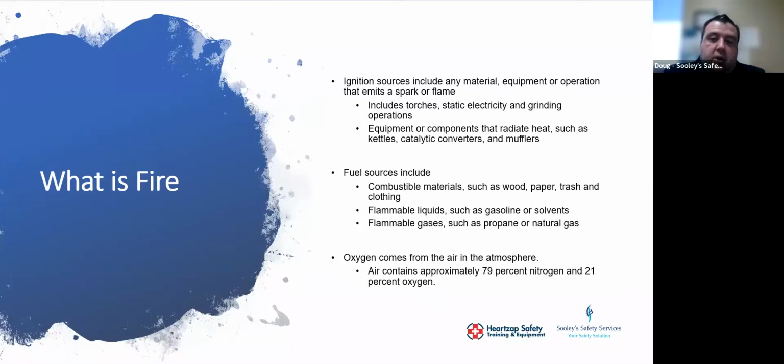Ignition sources could include any material, equipment, or operation that emits a spark or flame. This could include torches, static electricity, and grinding operations. It can also include equipment or components that radiate heat, such as kettles, catalytic converters, and mufflers.